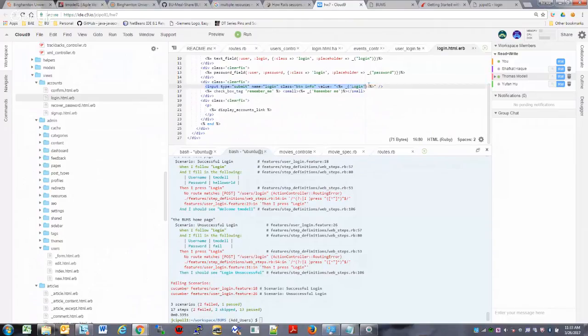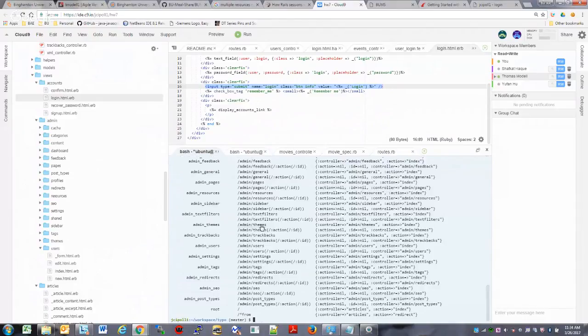Here it is. So input type submit just means post, right? Yeah, I guess you're right. Oh, let me do a rake routes on that then. Yeah. I had that. Here we go.